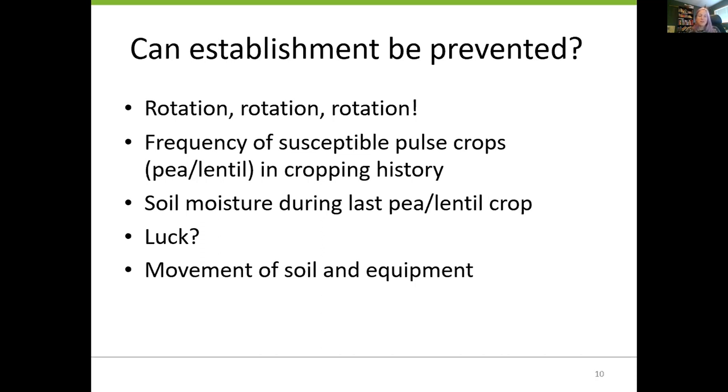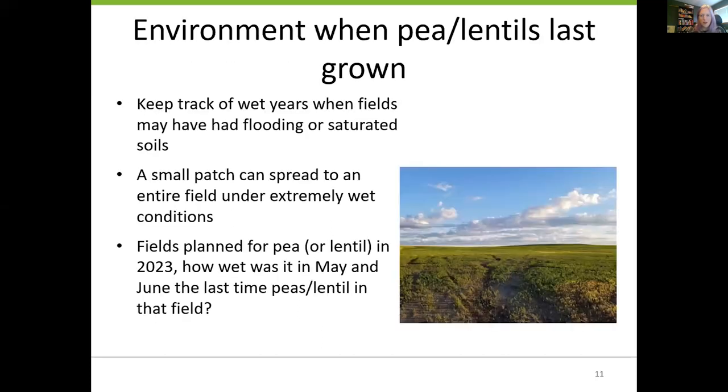The other thing that is really important, though, is the movement of soil and equipment from an infested field to a non-infested field. And I think everyone's familiar with the club root biosecurity principles around preventing club root. And the same thing does stand for Aphanomyces. And I just want to highlight this idea of the environment the last time peas or lentils are grown. So we do recommend that on top of keeping track of your rotations and maintaining good rotation, you also keep track of those wet years when your fields may have had flooding or saturated soils.